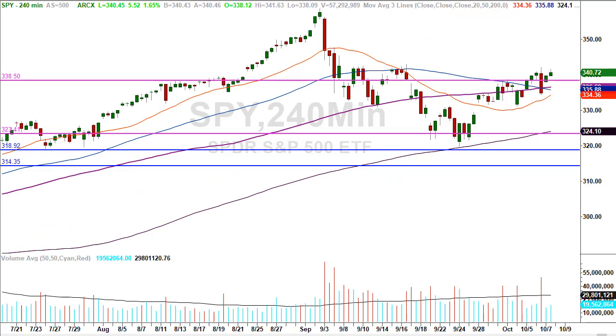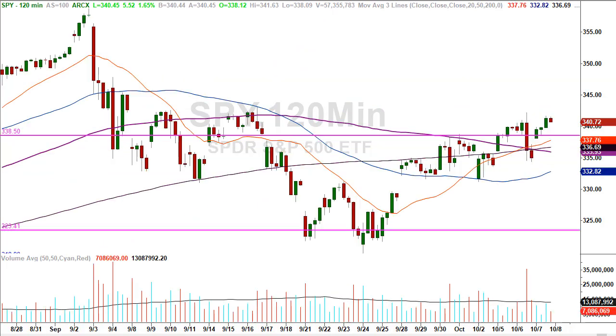The 240-minute chart, is it telling us anything different? You see the convergence of moving averages underneath price. We had the one dip below from yesterday, right back up. We're above 338.50. The trend is your friend. They're trying to get through this former breakdown area that's had some fits and starts, but they're back up here again. Above yesterday's high is obviously the hurdle.